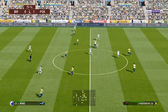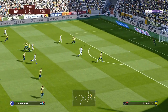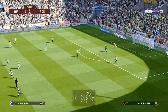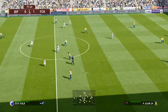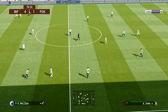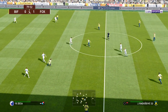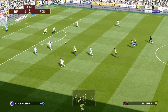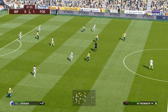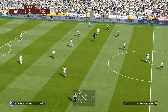Keeper's got good distance on that. Right through the middle. Copenhagen are looking to make this one safe. They want to reduce the risk. Josip Radosevic. Peter, they have to fight the onset of desperation and keep enough cool heads to still deliver.